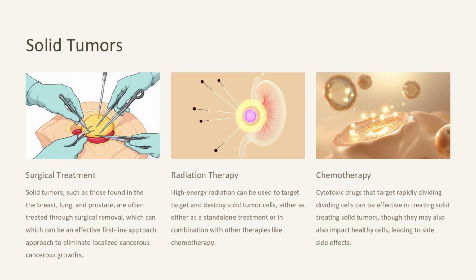Radiation therapy can also target and destroy solid tumor cells, either alone or combined with other treatments like chemotherapy. Chemotherapy uses cytotoxic drugs to target rapidly dividing cells, which can be effective against solid tumors, though it may also impact healthy cells, leading to side effects. The key treatment options for solid tumors are surgery, radiation therapy, and chemotherapy, which can be used individually or in combination depending on the specific case.